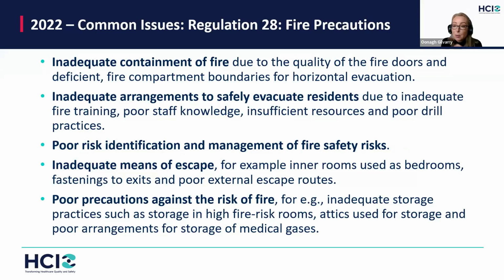I just wanted to pull out some of the common issues, because again, we're going to see these common issues repeated as we get into the more recent inspection reports. But interestingly, fire precautions, as we've seen already, was a hot topic or a key area of focus in 22. Significantly, it is a primary area of focus in the more recent ones.